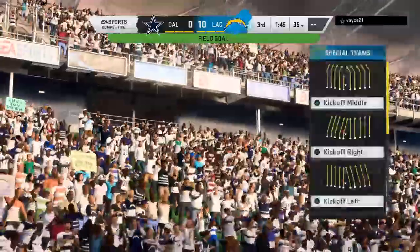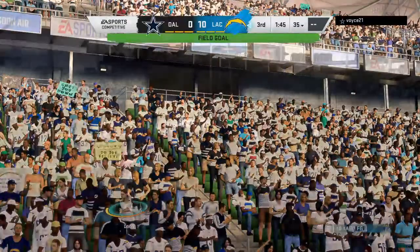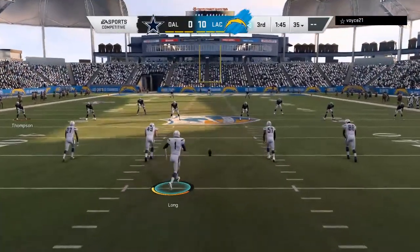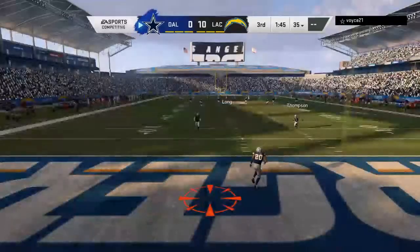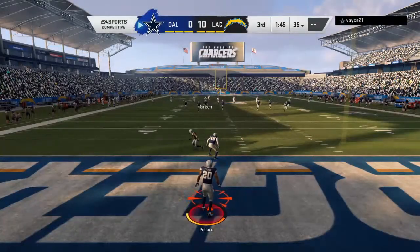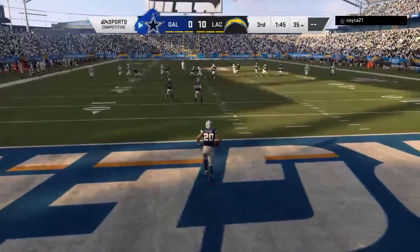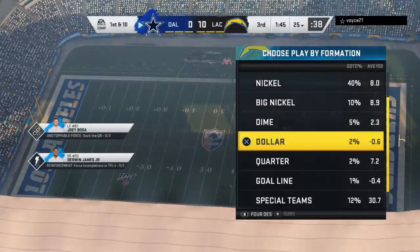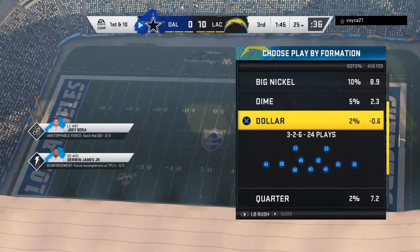So put another 3 on the board. All things considered, a good opening drive to begin the third quarter. And as a defense, the way that this game is going, you're excited to see those points go on the board. Gives them a little bit of leeway to play with when they're out on the field, but they're real excited to see their offense score. Now they get to go out there and do their part. At their own 25-yard line.